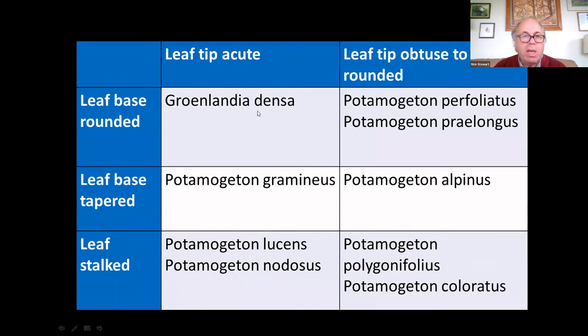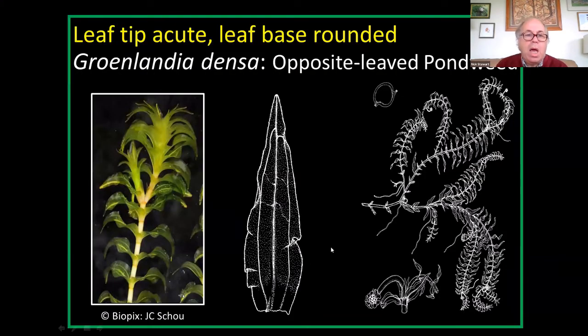I'll go into a bit more detail on some of the other characters to look for in these, and what I will do is work down, starting with the acute tipped leaves, from top to bottom, and then the obtuse or rounded tipped ones, again top to bottom. So we'll start with this one here. We've got acute tips and rounded bases, and this is the one non-pondweed, non-Potamogeton in this group.